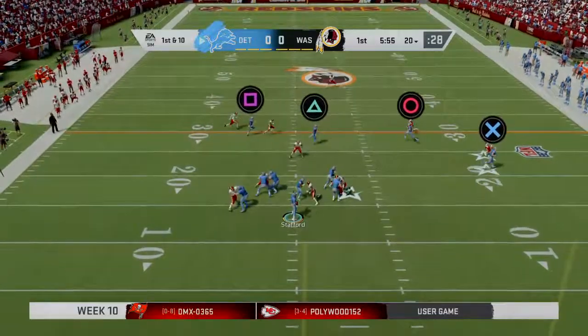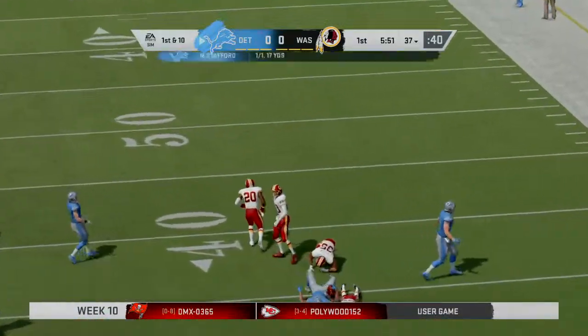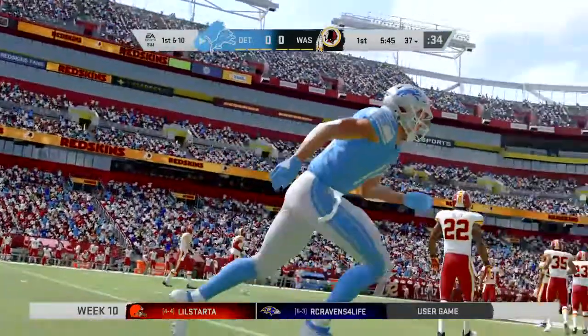On first down, Stafford here. That'll be taken in there by Kenny Golladay. And they're able to get this one across the 35. 17 yards on the game's opening play and a quick first down.